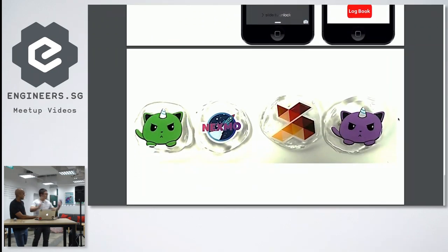So after using the whole toolkit, we want to give these badges to 5 lucky people. Who wants these badges? Please come and take a look, and then come and see for yourself.